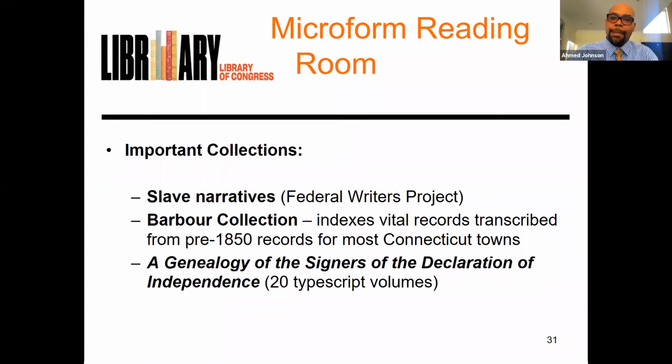And if I had $1 for every time somebody walked into the reading room and said they were a descendant of one of the original signers of the Declaration of Independence, I could retire. I would be a wealthy man. But we have the genealogy of the signers of the Declaration of Independence, and they can simply go up to the Microform Reading Room and get to searching, okay?